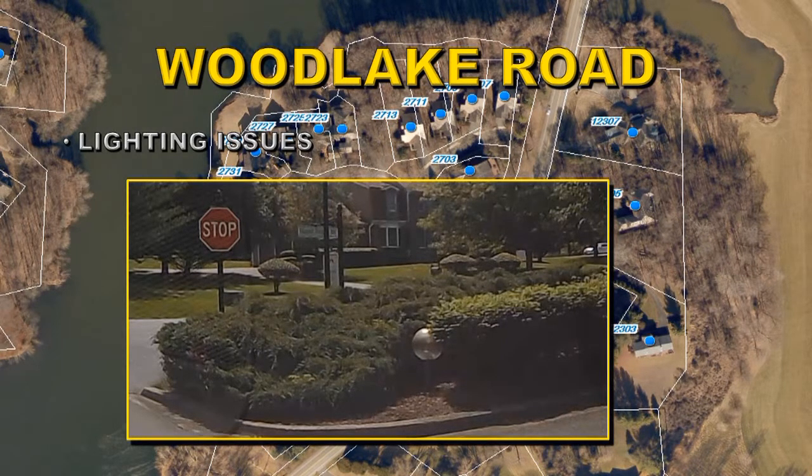We found one major issue here. It was the lighting in the area. The area is lit by these squat spherical bulbs. Some of them are overgrown like this, so they don't produce very effective lighting of the roads. And secondly, a lot of them are old and discoloured and don't look very good.